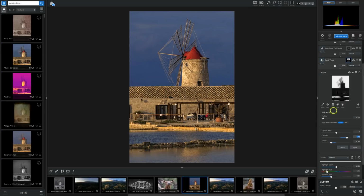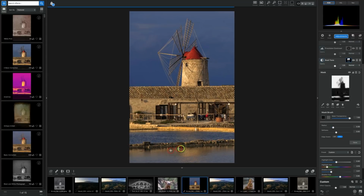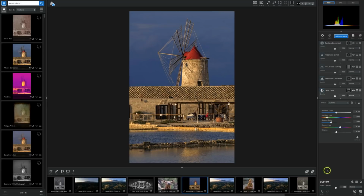And voila, there we are. The only other thing you might want to do is just brush back in some of this down here, and you can see it appearing in the mask window so that we're affecting the water. So that's really all I did in that one, and the masking tools in this are just amazing. And so there you are.